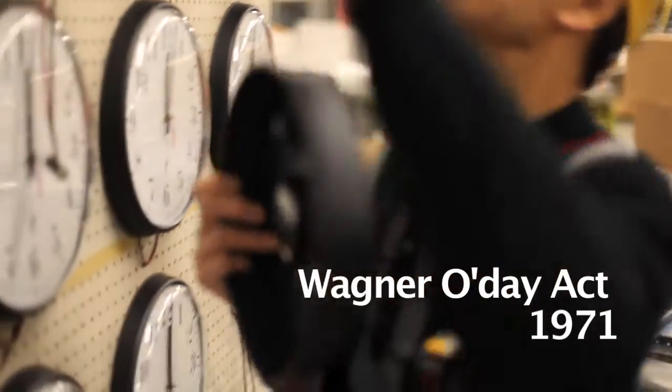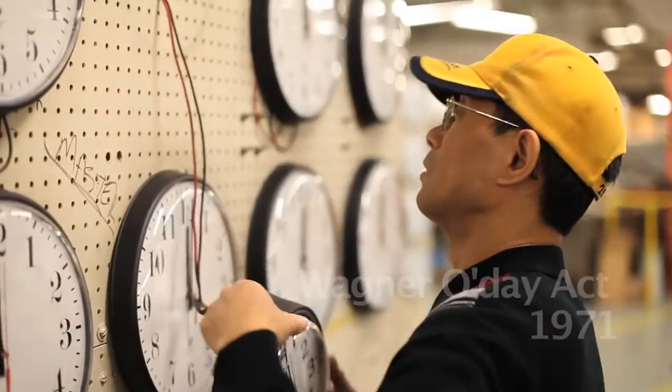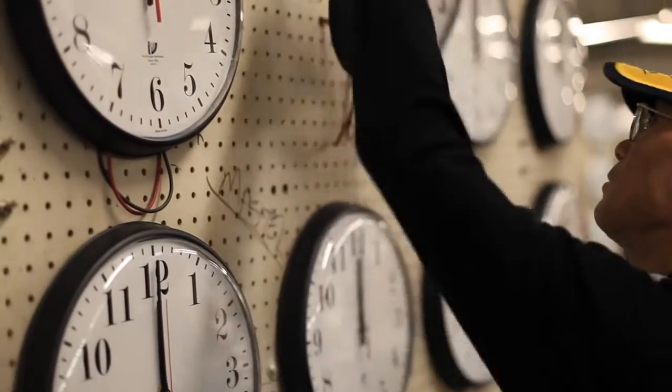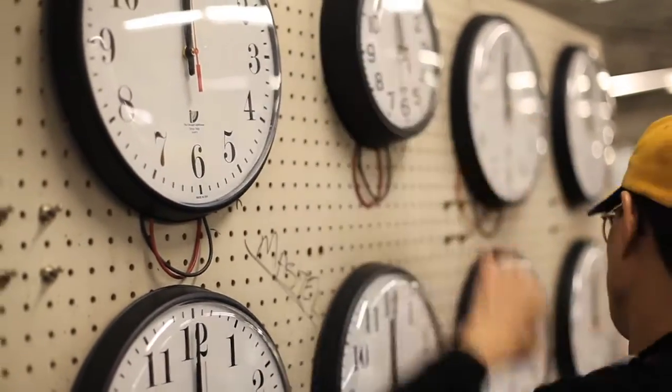The Wagner-O'Day Act essentially directed federal agencies to buy products from non-profit agencies that employ people who are blind. The act of Congress I just mentioned requires us to have 75% of our direct labor be people who are blind. The rest can be sighted. We happen to have 100% people who are blind.